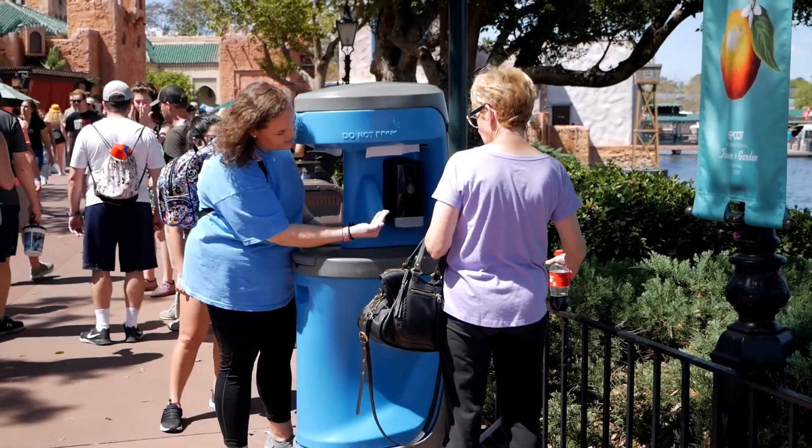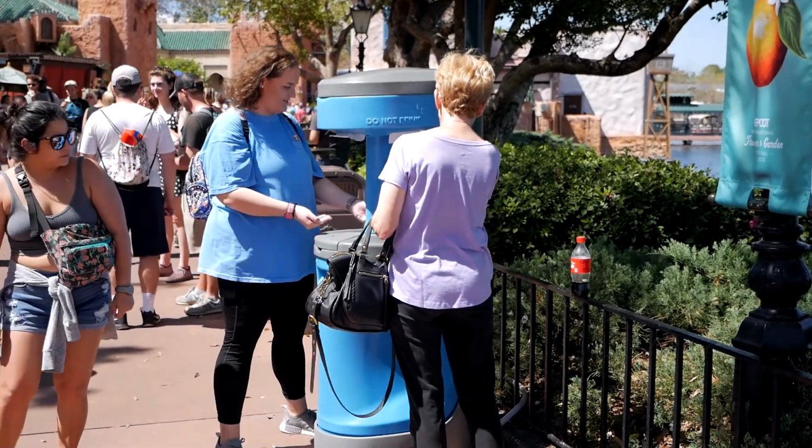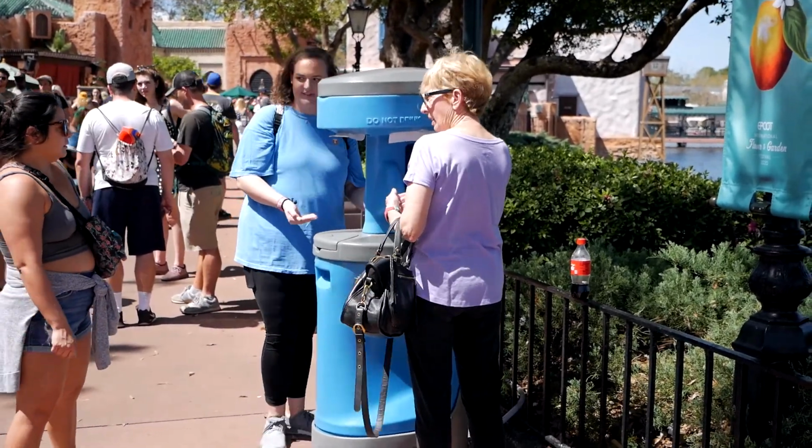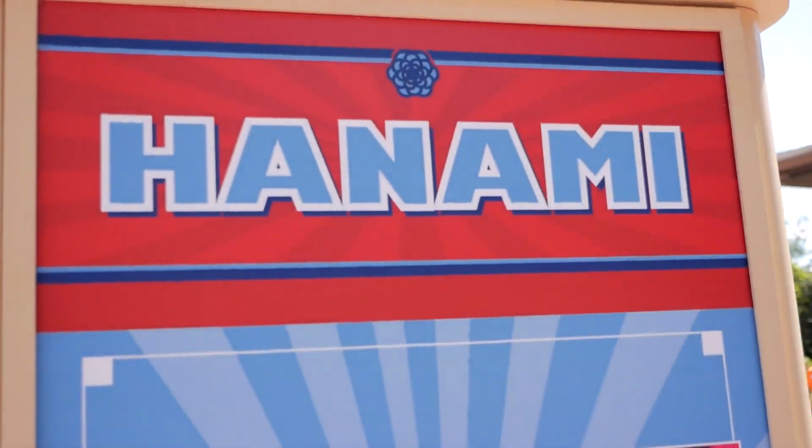I just crossed in between Morocco and Japan. There is a hand wash station, just part of all of the preventative measures that are being taken to prevent the spread of the virus that's been going around here. Made it to Hanami.